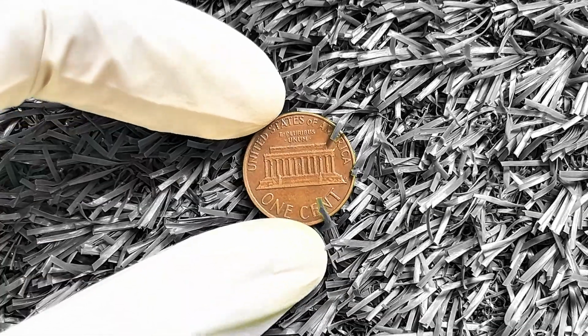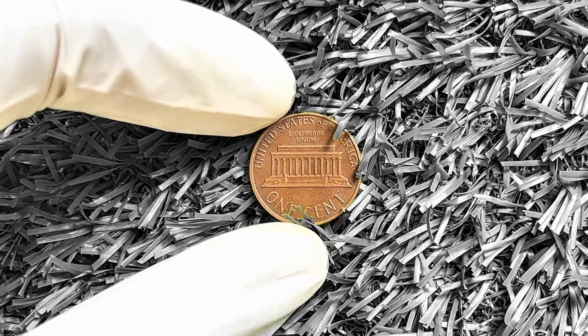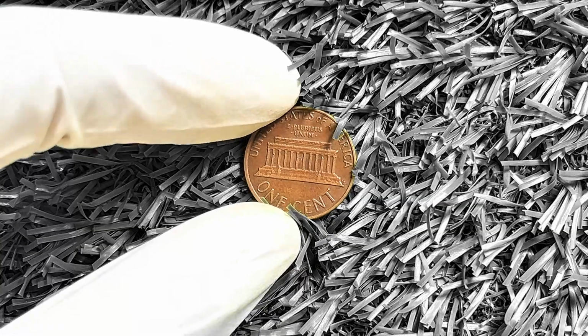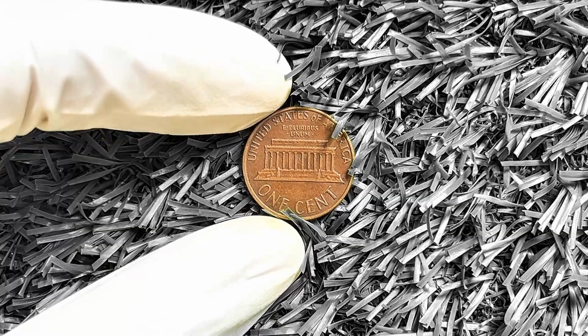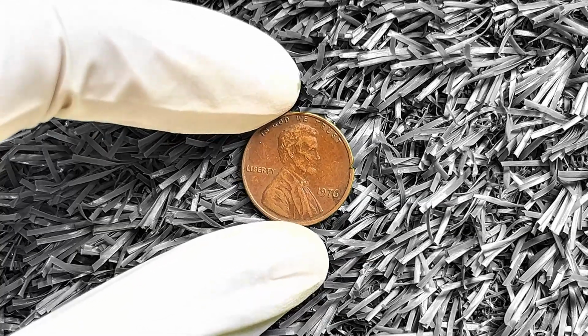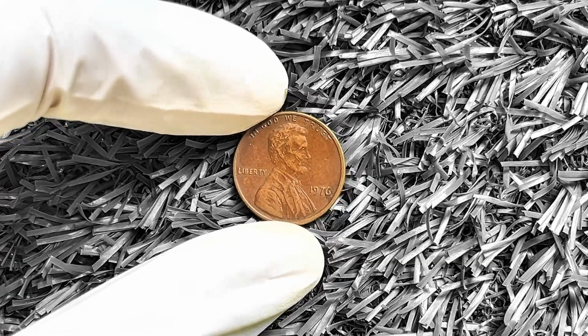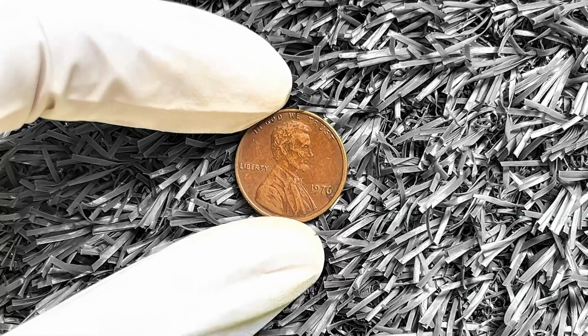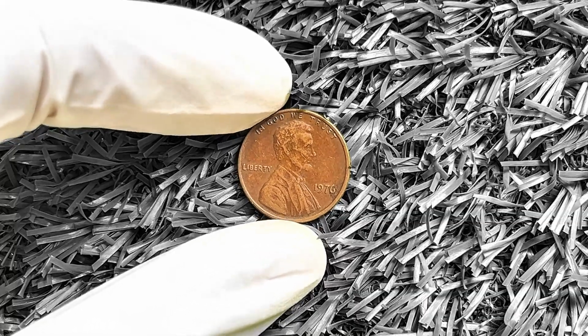Now, let's talk dollars and cents. A 1976 no-mint mark Lincoln penny in mint condition has sold for as much as $988,000. That's right, nearly $1 million. Of course, not every penny will sell for that high, but even a well-preserved penny could fetch thousands.